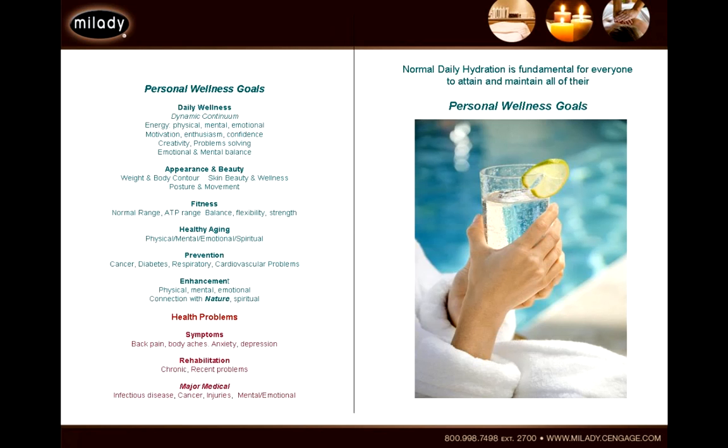But my feeling is in the field of hydrotherapy, which is just using water in any form to promote wellness, that this is going to be a very positive, important area, and an area that we really haven't had well-developed programs to help our clients with, maintaining this very important area of optimal daily hydration.